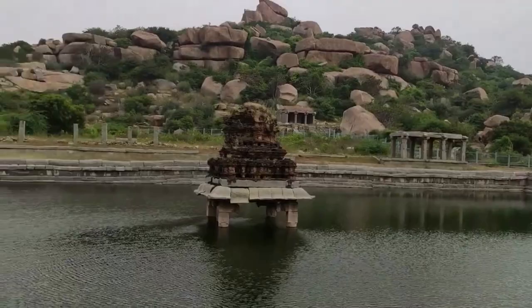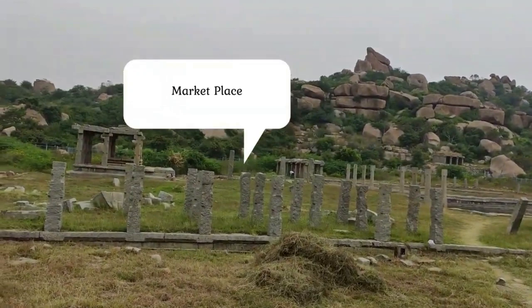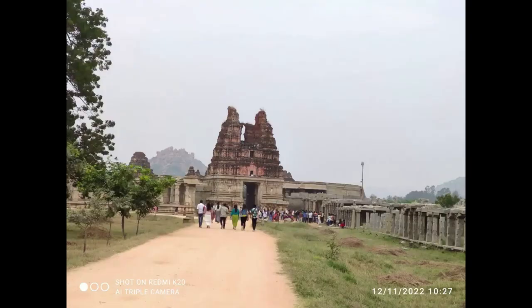Now, of course, what you see is single-level pillars, because it got demolished or destroyed by the invaders. So all this has become single tier pillars. The roof is also not there, but the entire length was a marketplace in those days. And the hill on the far right is basically the Anjanadri hill where the Hanuman temple is, which we'll be exploring tomorrow. Once we reach the main complex, we decided to engage a guide to hear more about the complex.